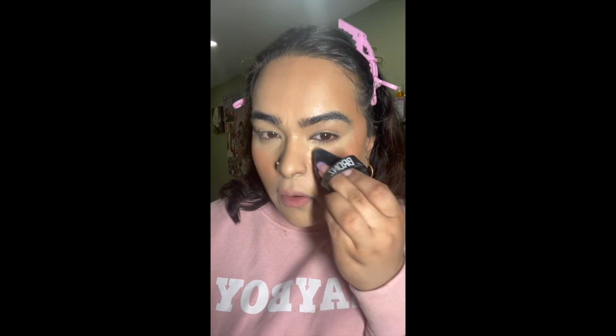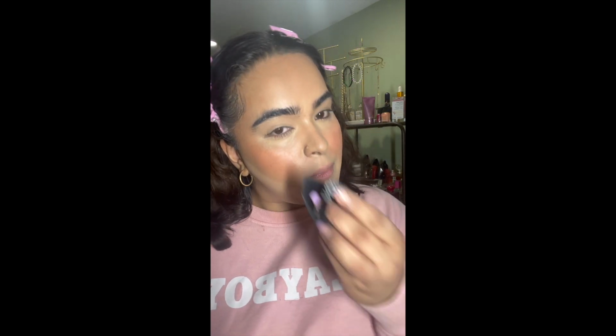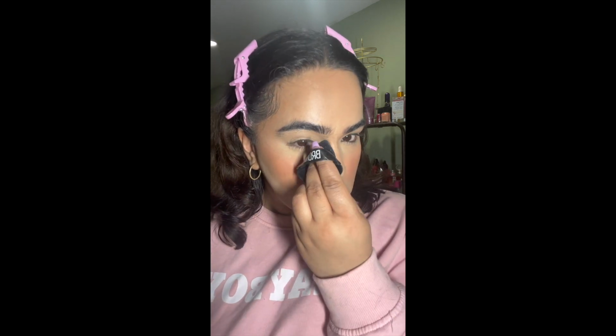So here, as you can see, it instantly mattifies in shiny areas without it being overly dry.